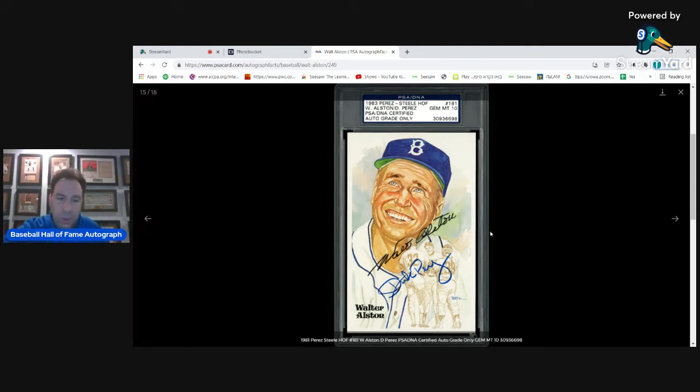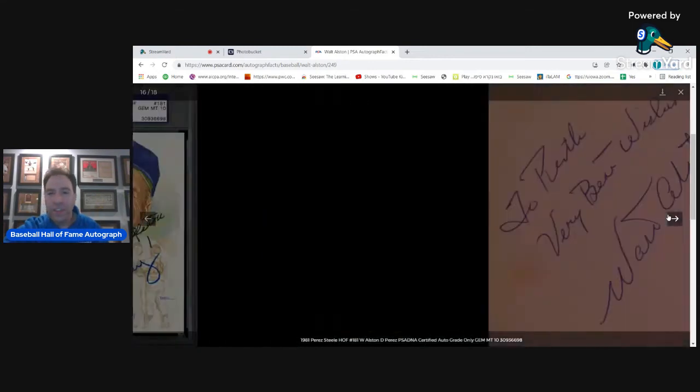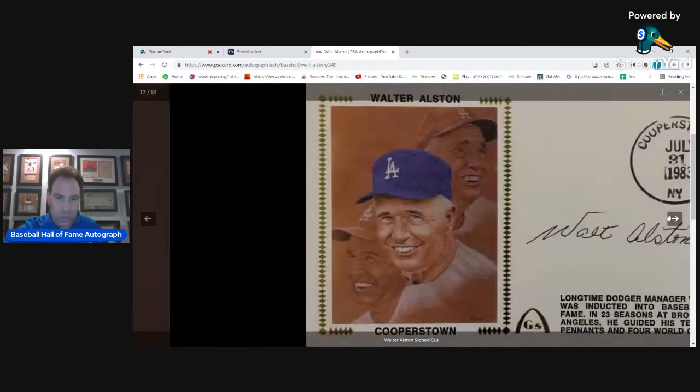This was signed when he was still a little healthier. As he got more and more sick, he no longer did that flamboyant crossing of the T. He would actually do two separate strokes for the T. You can see one right here and then he actually crosses it. And his autograph definitely got more labored, for lack of a better term.